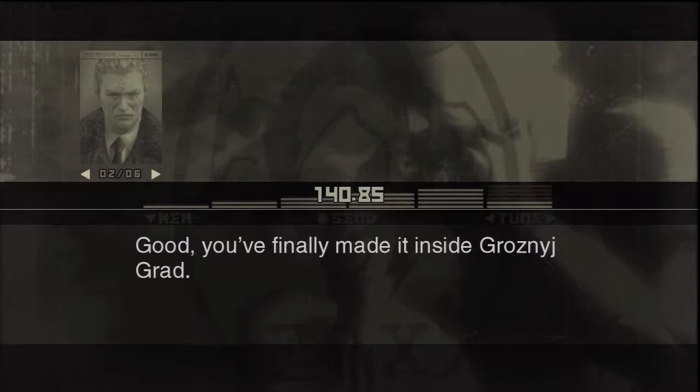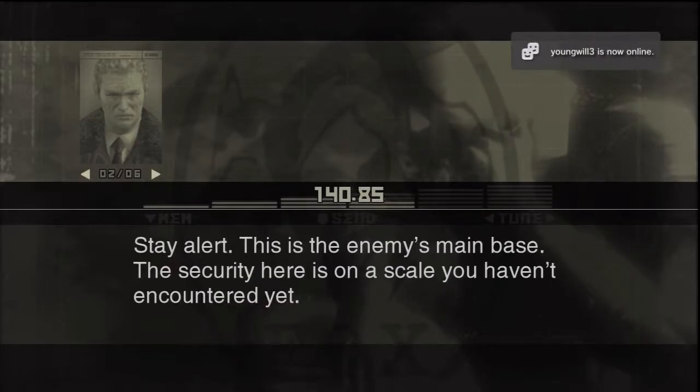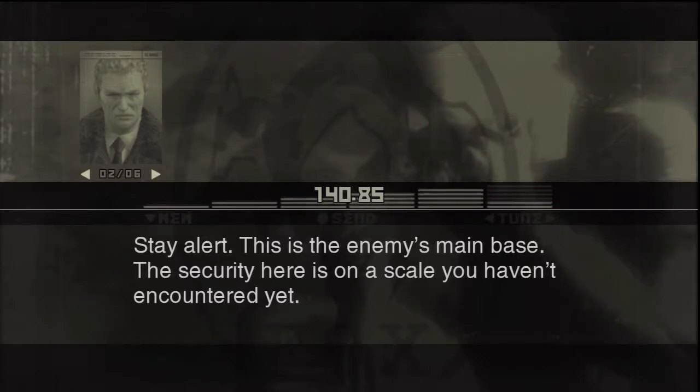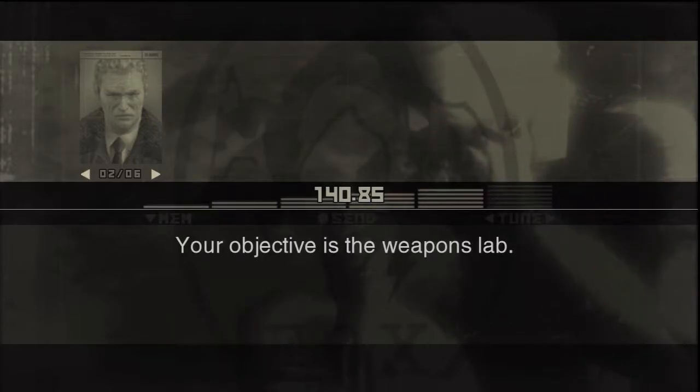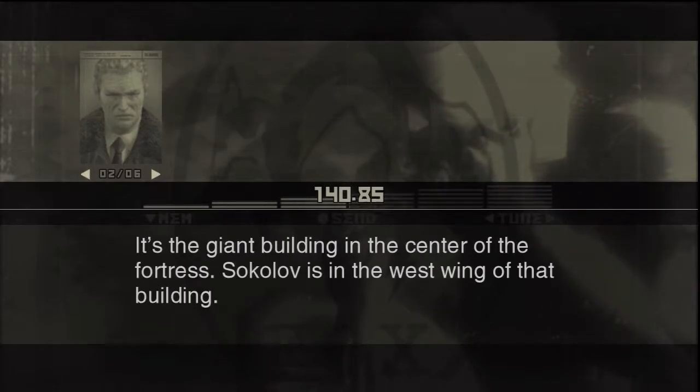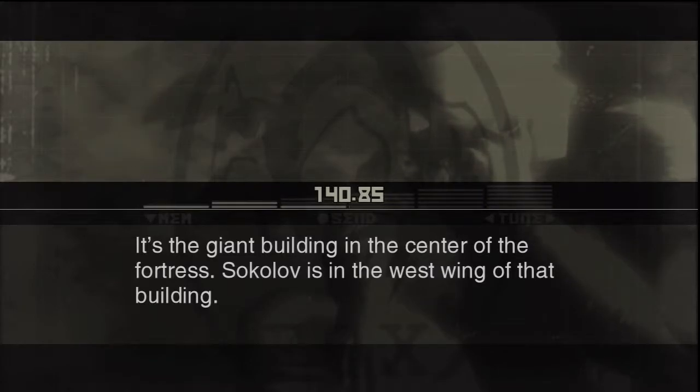Good. You've finally made it inside Groznygrad. Finally. Stay alert. This is the enemy's main base. The security here is on a scale you haven't encountered yet. No kidding. Your objective is the weapons lab. It's the giant building in the center of the fortress. Sokolov is in the west wing of that building.